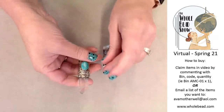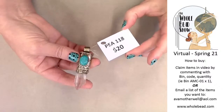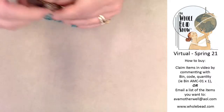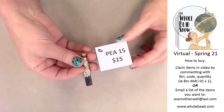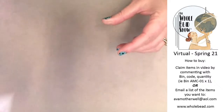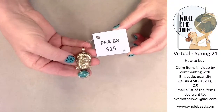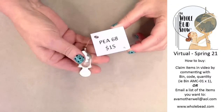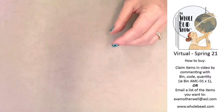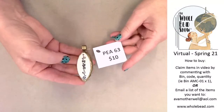Conversational pieces, right? The Buddha head with the turquoise. And then the carved bone. This is the last of Pema Arts.